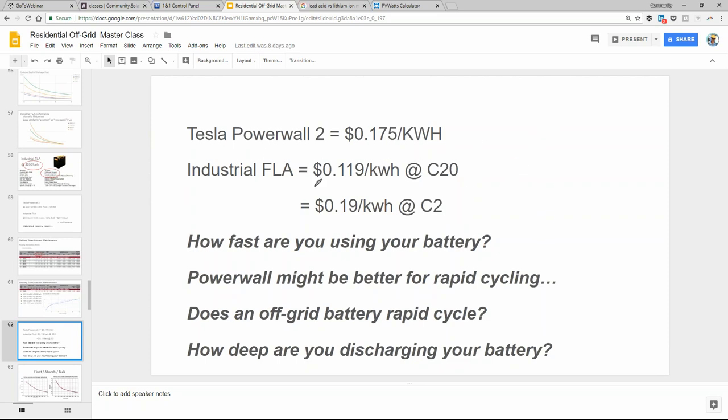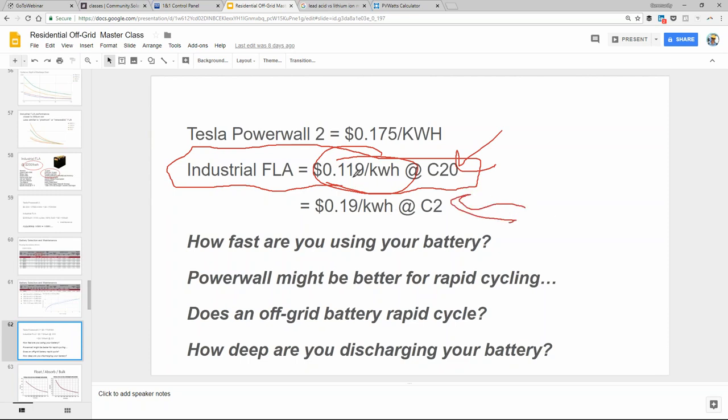So just doing the math and comparing some of these numbers, an industrial flooded lead acid battery bank might have 12 cents a kilowatt hour at a C20 discharge rate, but at a C2 discharge rate, that could jump up to be 19 cents a kilowatt hour, which wouldn't make it any more cost effective than the Tesla Powerwall.